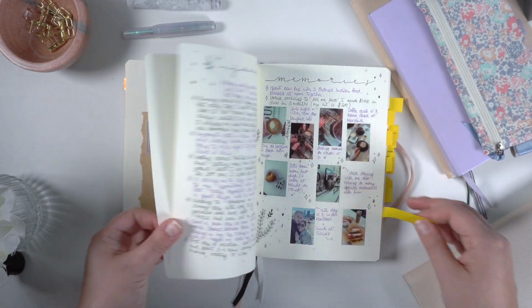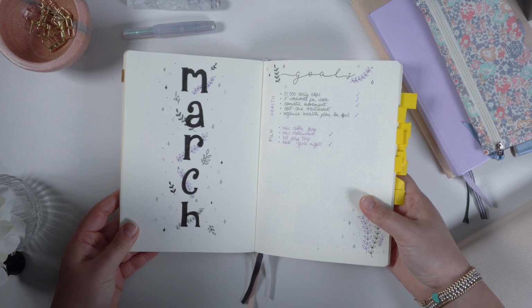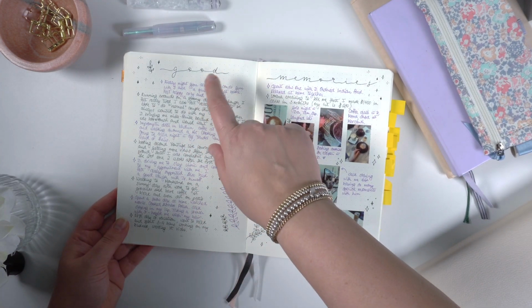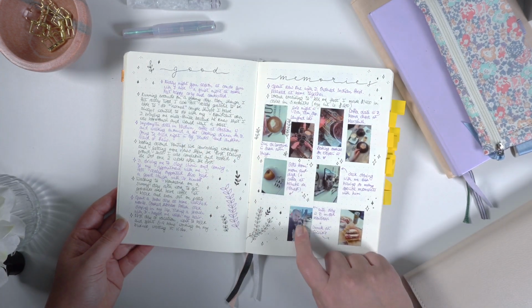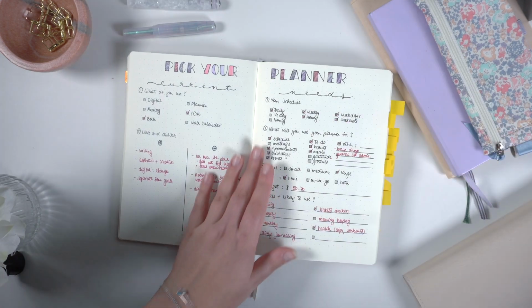Then we're moving on to March. I love how this page turned out, but I don't like how empty this page is. So that's why I don't want to show it to you. But as you can see, it's along the same theme as the good memories. I combined purple and green, putting out the pictures of the good memories and the things that happened that month.